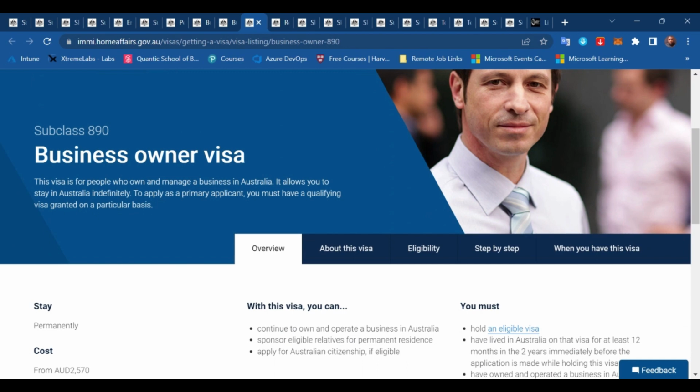Number 10, business owner visa. This visa is for people who own and manage a business in Australia. It allows you to stay in Australia indefinitely. To apply for it as a permanent visa, you must have a qualifying visa granted on a particular basis.